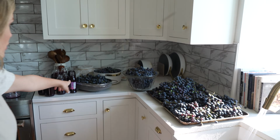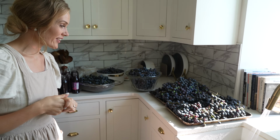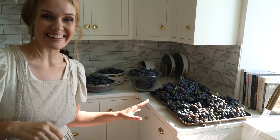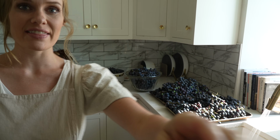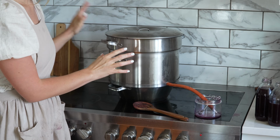All along here are some of the grapes that we've picked so far. Josh and the little kids are actually out there picking more as we speak, so we're not nearly done yet, but it's a start. And then over on the stove here is what we use to make the grape juice.